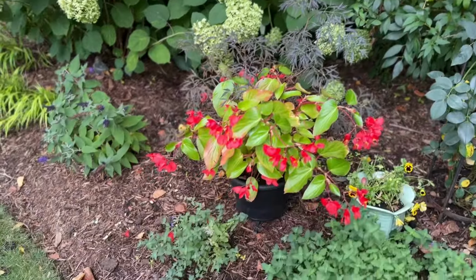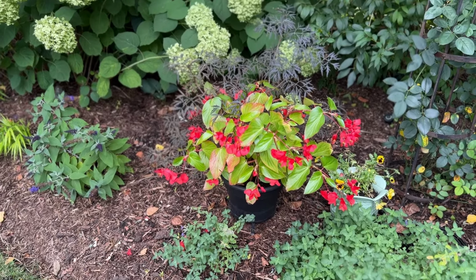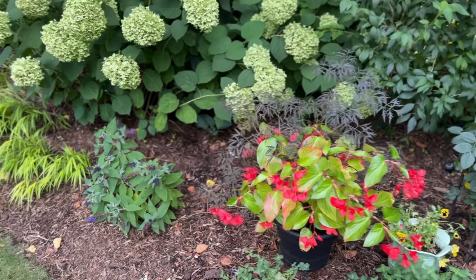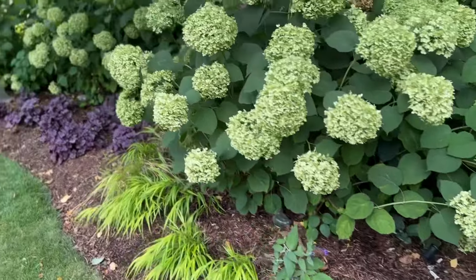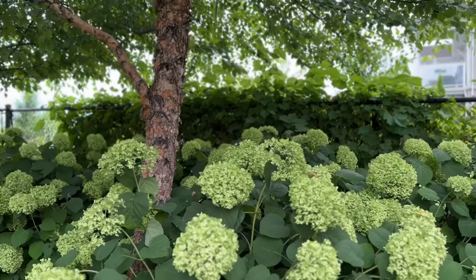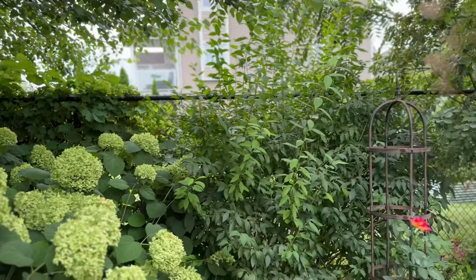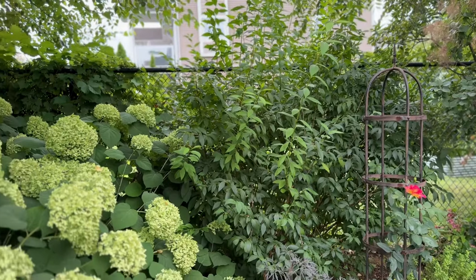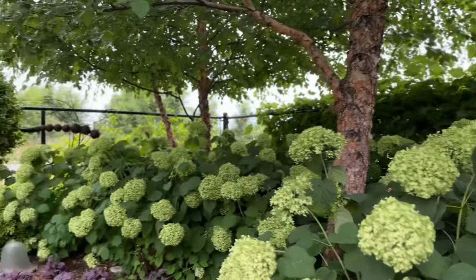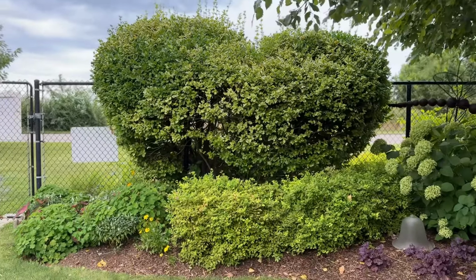And another box of the dragon, another pot of the dragon leaf begonia. And some really pretty things happening in here. There's not too much in here that I have to do for the tour. I have to trim that vine on the tree. I may give this forsythia a bit of a haircut. And my heart needs a really good crisp trim.